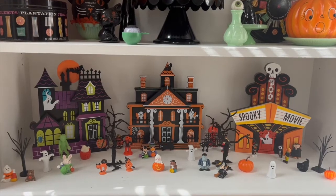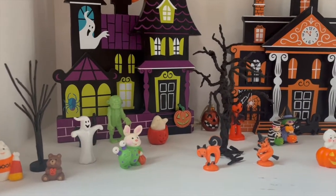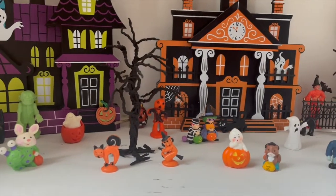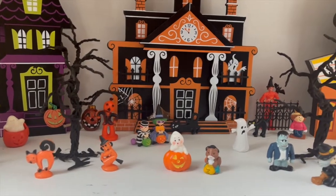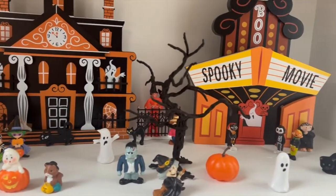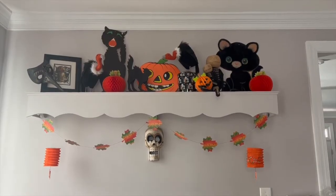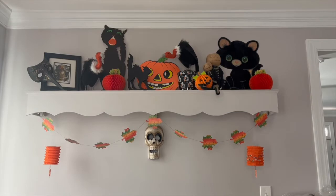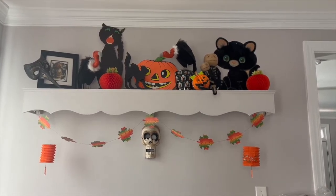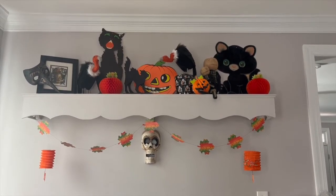Most of the little guys are Mary miniatures from Hallmark or Russ. Some of them are vintage, and some of them came from Target. I really like this setup. This is a shelf that is very high up. Got some die cuts up there that were from different estate sales, and they're very, very large.